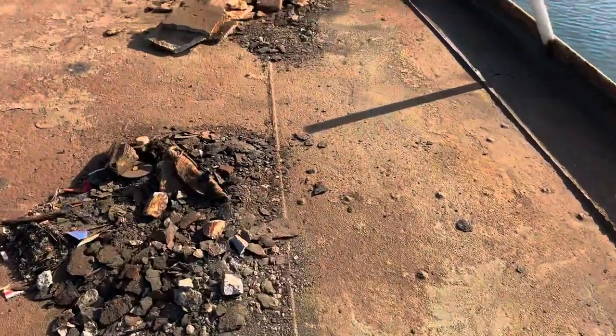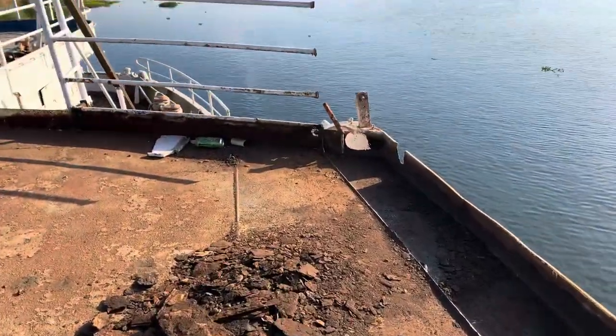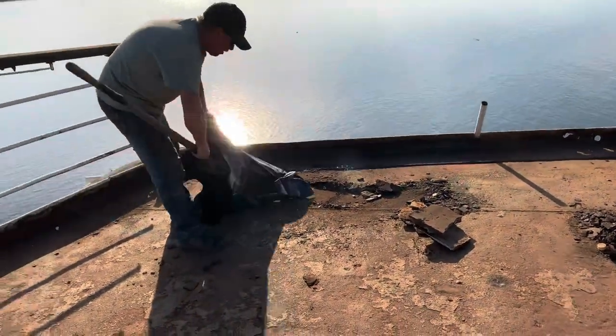And after removing all the rust slag, we had big piles on the deck that we had to scoop up and take to the landfill. And then the next fun stage is to repair all of the metal.